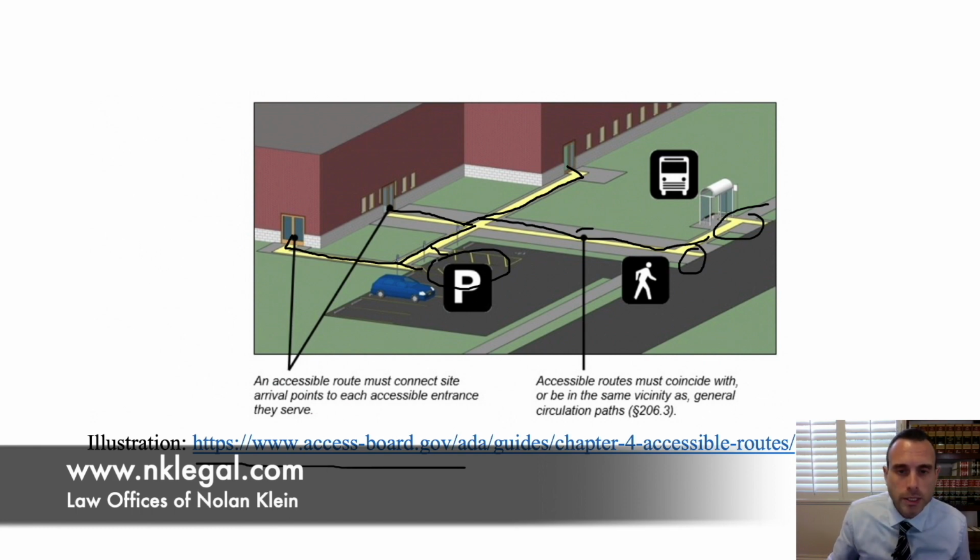And the slopes that are permitted, and the texture of the ground surfaces that are permitted, and the ramp slopes, and the sizes of the parking spaces, the sizes of the doors and accessible entrances, these are all things that are fairly easy to look up in the regulations that we were just looking at for yourself. Very simple. There's a table of contents, or you can just speak to a knowledgeable general contractor who knows about these things, or to an ADA consultant, and just make sure that these things are right.